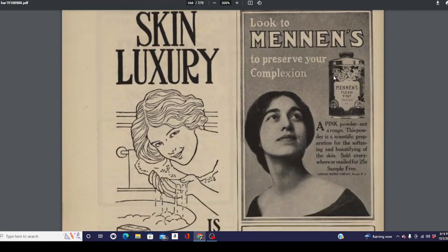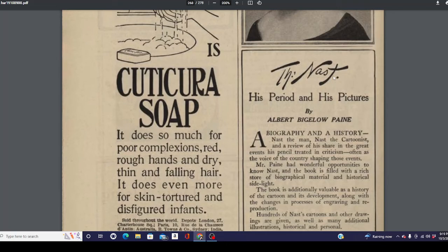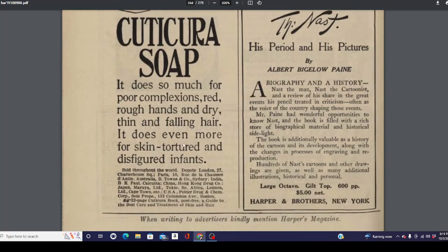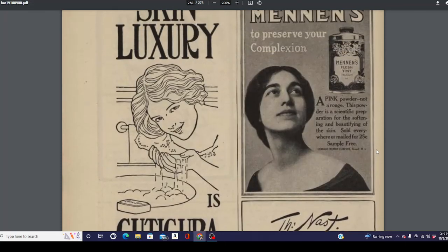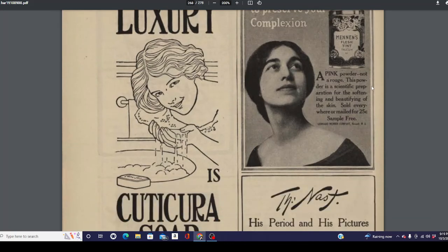Skin Luxury is Cuticura soap. It does so much for poor complexions. It does even more for skin-tortured and disfigured infants. What the hell? Mennen's. There used to be a commercial when I was a kid for Mennen products. And wow, they were still in business in 1910. Interesting. A pink powder, not a rouge. This powder is a scientific preparation for the softening and beautifying. So they basically had a pink powder.